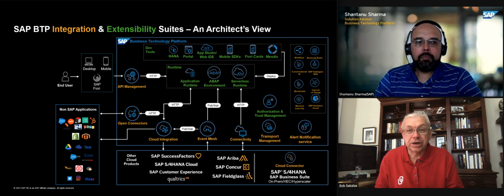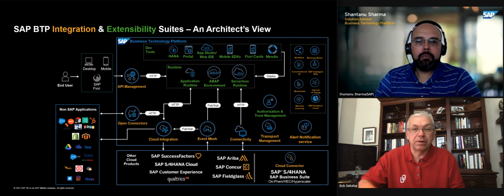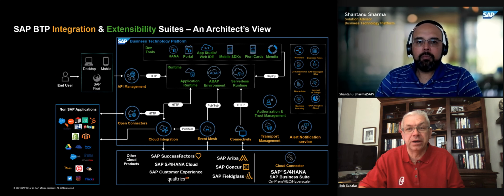But okay, Shantanu, I think that's exactly the little segment that I was hoping to capture. I truly appreciate your time. I think this is a great way to explain it and have everybody understand what we're doing with BTP Cloud specific to integration and extension.